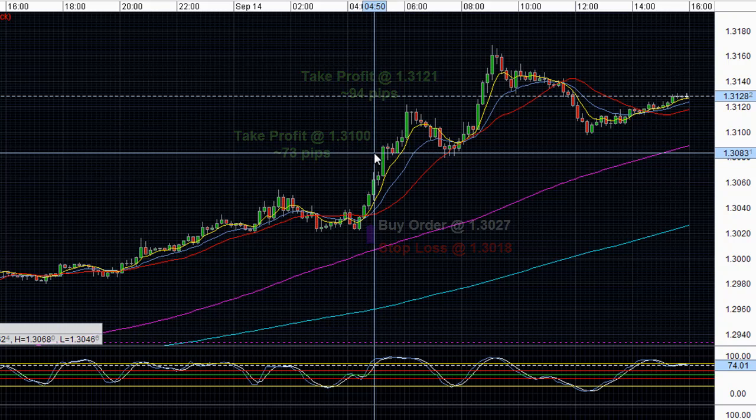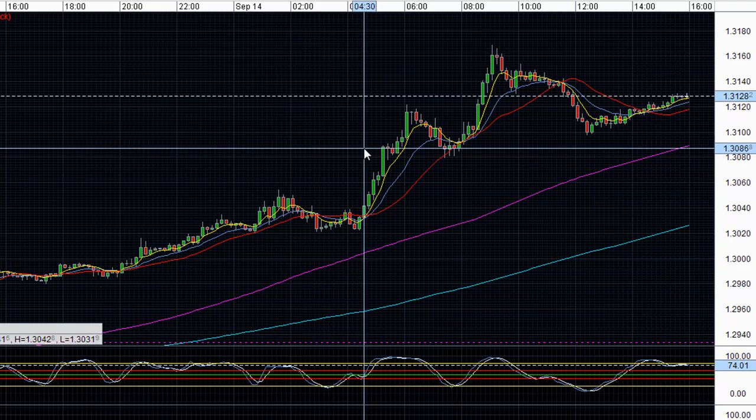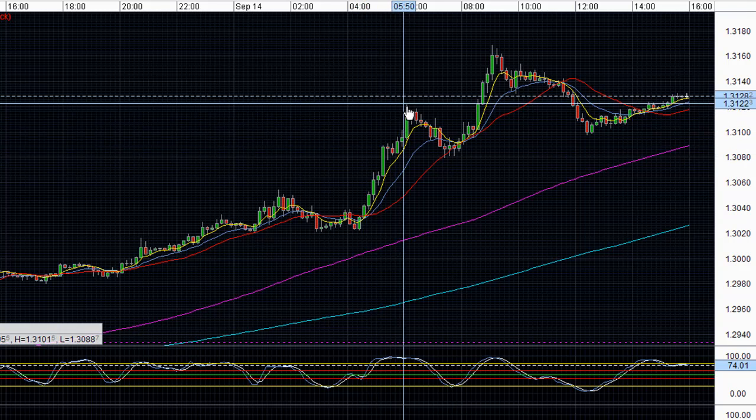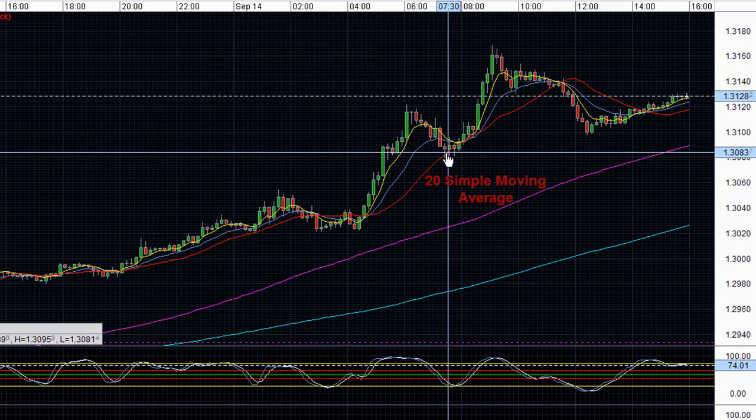So then if I were looking for another opportunity to re-enter the market and buy the euro US dollar pair, then I would have waited after this retracement. You can see here after it had reached resistance at 31.21. You can see how price pulled back and retraced towards this 20 simple moving average, and it found support there.